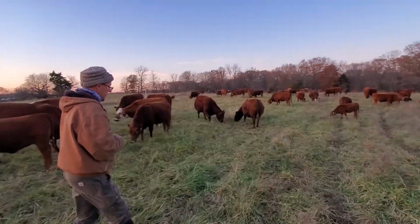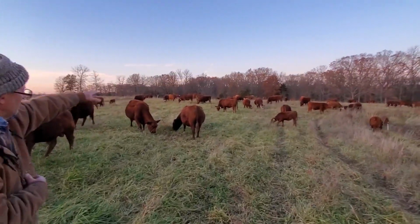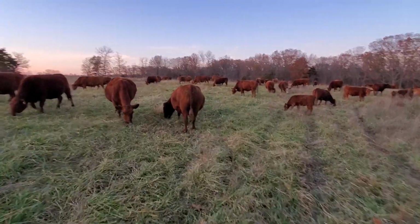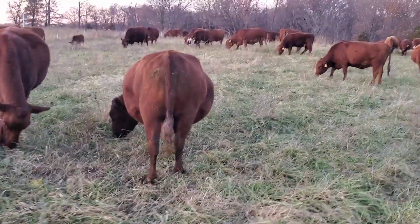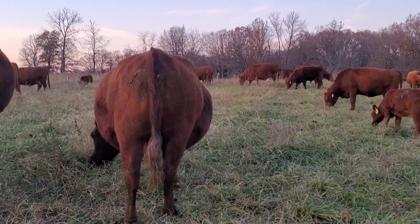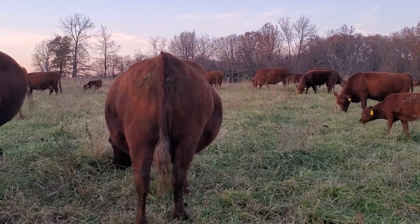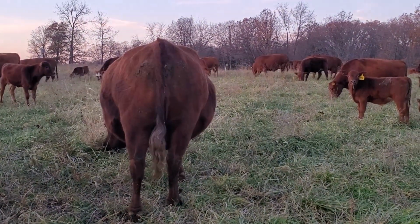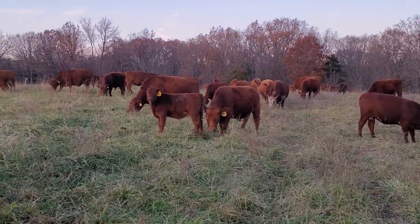These animals, again, low cost, smaller frame, big guts, fine bones. Look at the legs on your animals. When somebody starts bragging about high weaning weights, look at the bones. If you've got great big bones on the back legs of your animals, that's a high maintenance animal. You don't want big bones. You want the smaller frame, very fine bone.